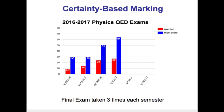But my certainty-based exams are basically my final year exam, and I give it 6 times in the year, 3 times each semester, for no grade whatsoever. It's no grade, but we have QED days where everyone takes basically the final exam early, and we see how well they can do on it. And it is CBM, so they have to specify how certain they are.